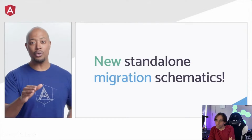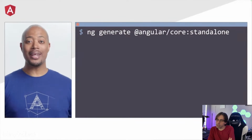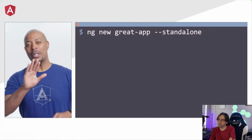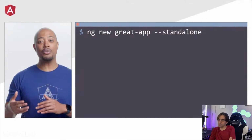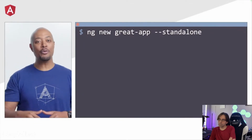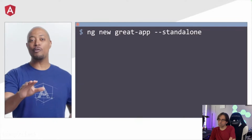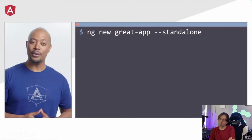bit by bit. To get started, run ng generate @angular/core:standalone in your project. But we didn't stop there. You can now generate applications that are configured to use standalone APIs from the start. That's right. No need to manually convert your app code to bootstrapping a component and removing modules. It's all handled for you with the new standalone command line option for ng new.